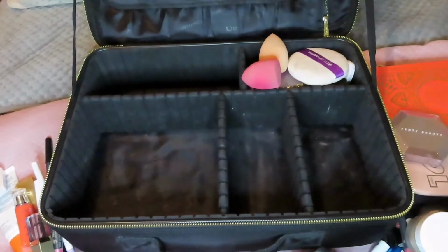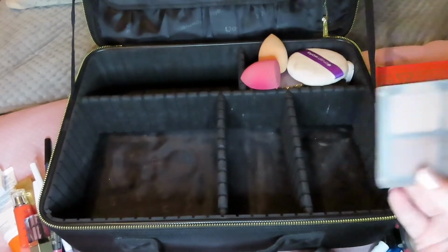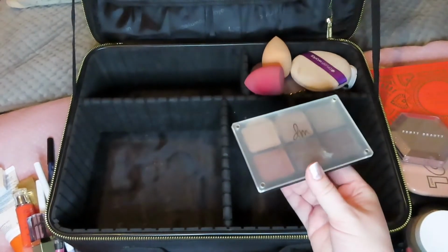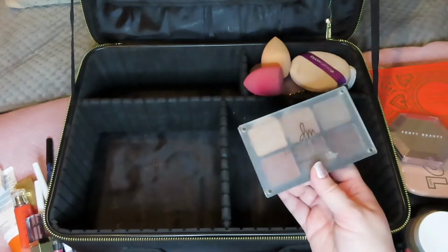And then I've put over here all the items that I did use. So my Danessa Myricks Essentials Cream Colour Palette, used this a couple of times, really enjoyed it, but I didn't use it as much as I'd hoped.